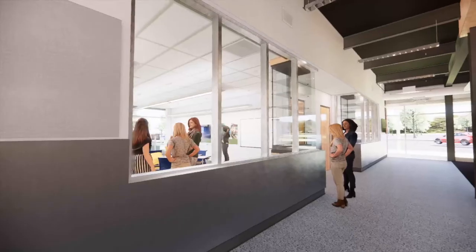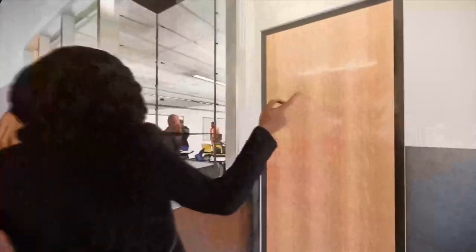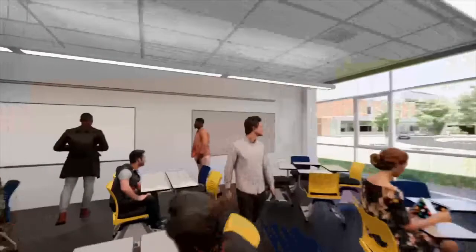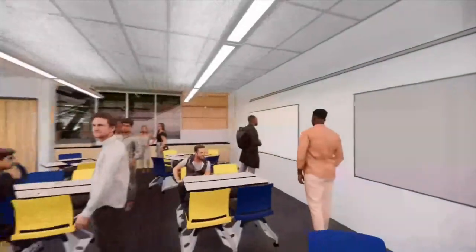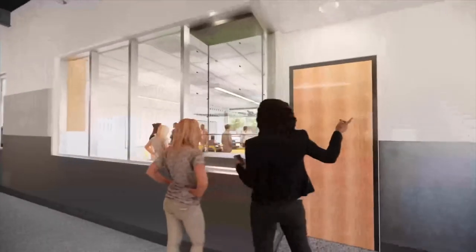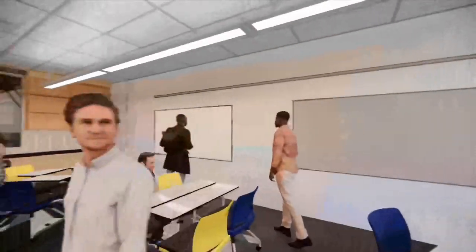Here we'll take you into a typical classroom, and as Jonathan mentioned earlier, the teacher home base was pulled out into an instructional planning center, which gave more room back to the classroom for education. We tried to minimize the amount of casework as much as possible and still meet the school district's needs, but just tried to give most of the floor plan back to educational purposes. Again, you can see the glass on the wall to the corridor to provide that visual connection.